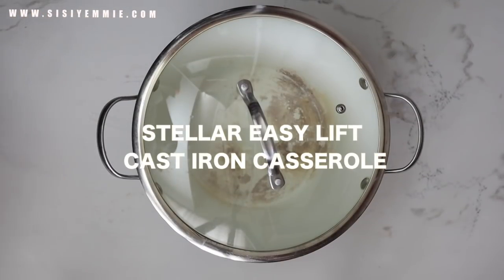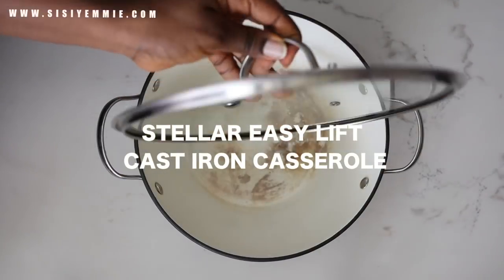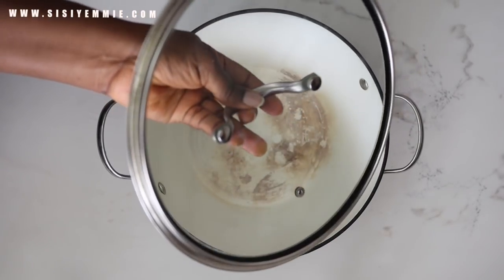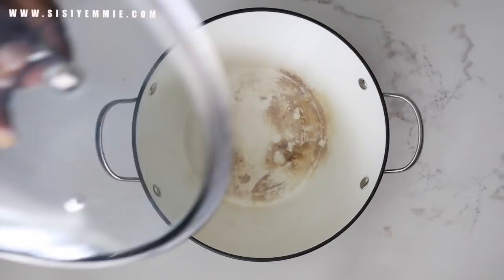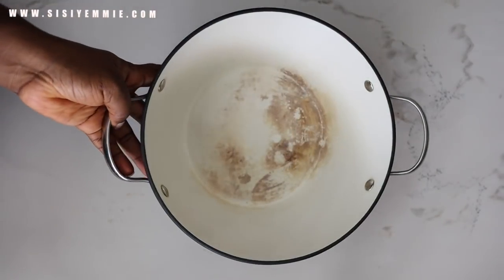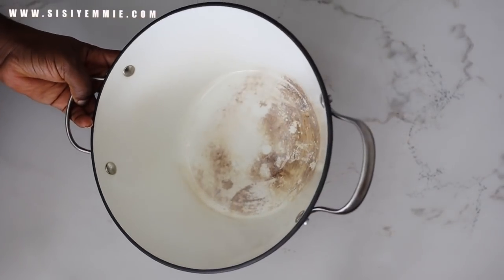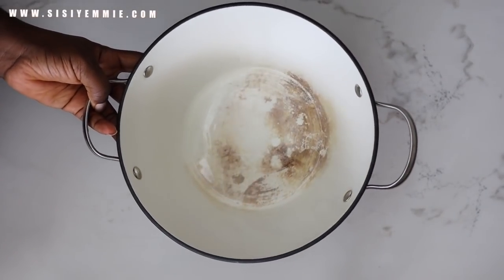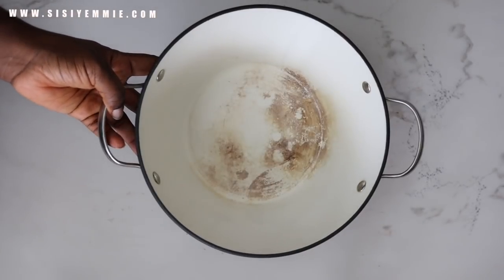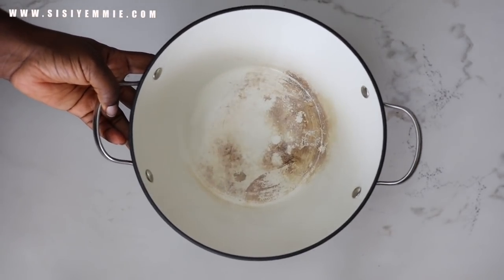This is the most frustrating pot in my collection, but it is a very beautiful pot. I bought it because the insides were white, but as you can see, it has stained so much and I cannot get the stain off. It is a Stella Easy Lift cast iron casserole. So because of that small pot, I started looking for cast iron pans that would be great. And I bought this, I think, from Dulin as well.